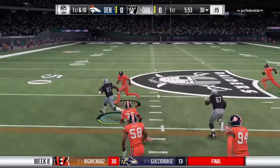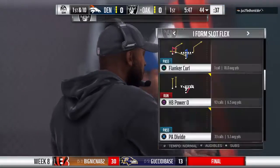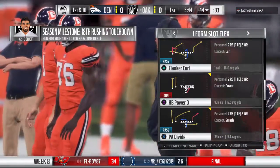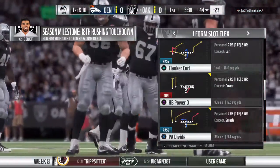Here's the first carry for Ezekiel Elliott. And they'll get it up just short of the 45 at the 44. Give them a first down, 15 yards that time for the Raiders. Well, one unit I know you want to watch is that offensive line. If they keep clearing holes like that, it could be a long night defensively.